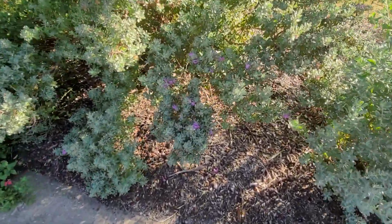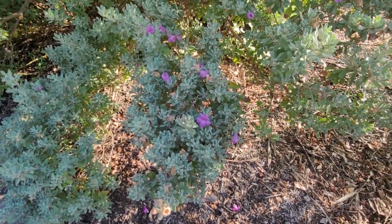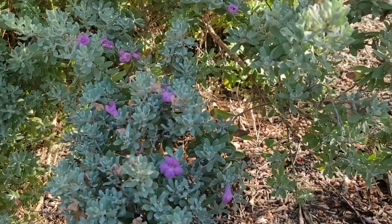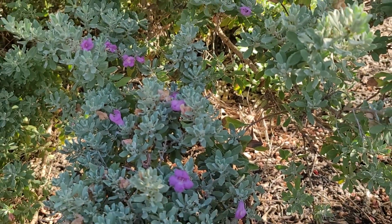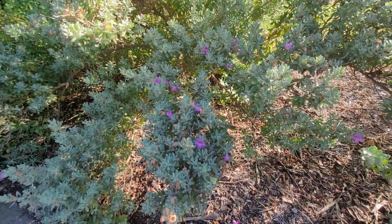And it produces flowers like this. Those ones are young ones, so they just haven't produced many flowers like this. But the pink, which is not my favorite color, against the silver of the silver sage, man, it just looks awesome.